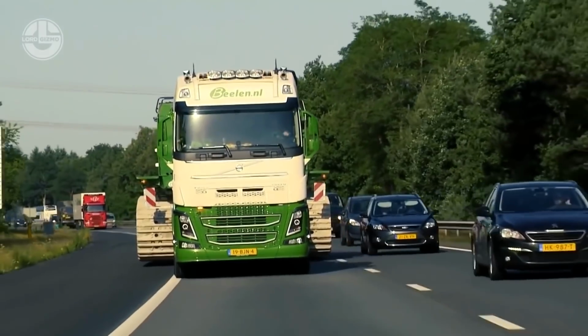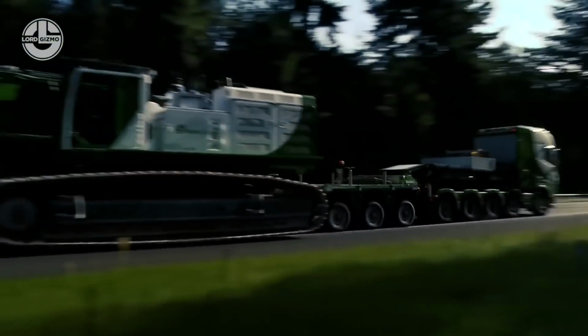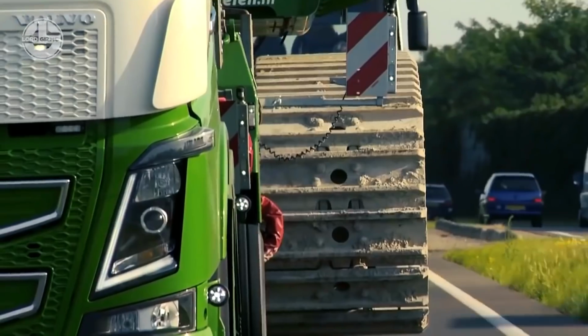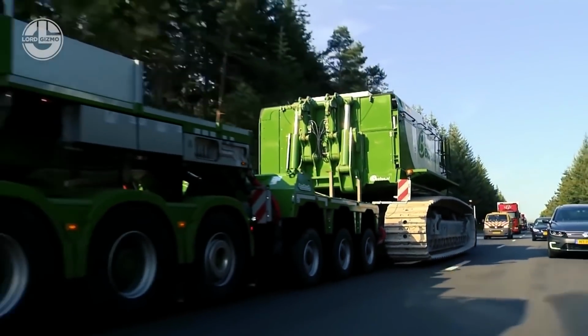Integrating both marvels has made the transportation service much faster and more flexible. BEELEN group now heavily relies on these. You can see the speedy delivery of the loaded excavator, which reflects its efficiency.